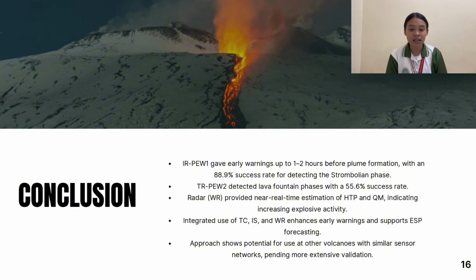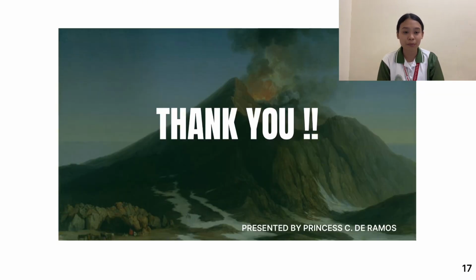The success at Mount Etna suggests potential applicability to other volcanoes with similar sensor configurations, warranting further validation. And that concludes my presentation.